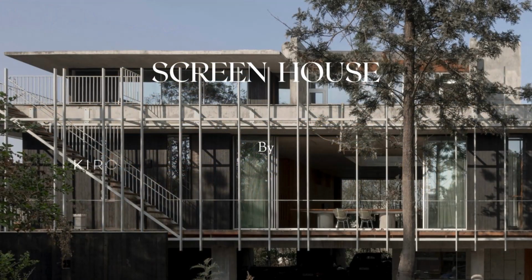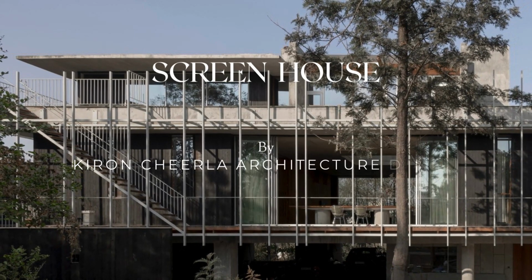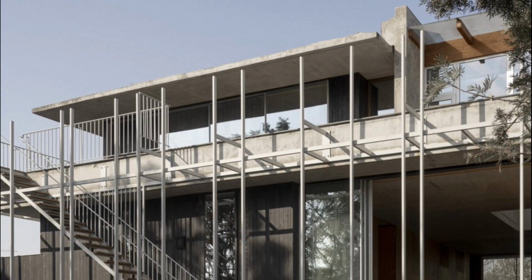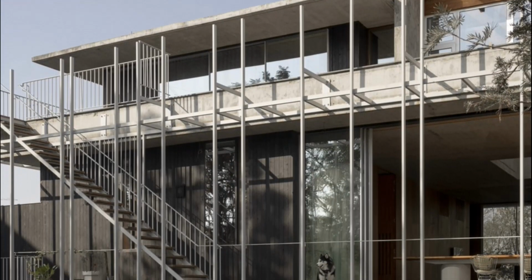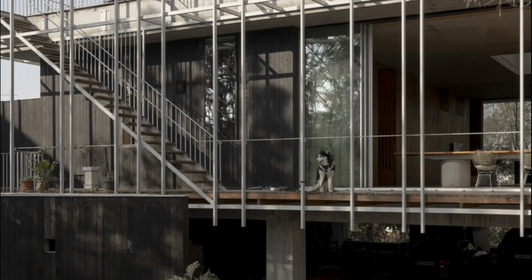The project site, situated alongside a lush green park, presented an opportunity for the client and architect to fully leverage its natural surroundings. Designed to seamlessly blend with its environment, the project uses simple and natural materials.